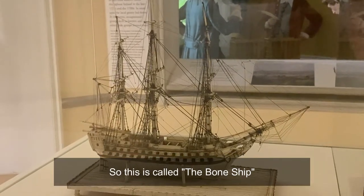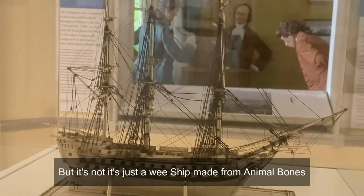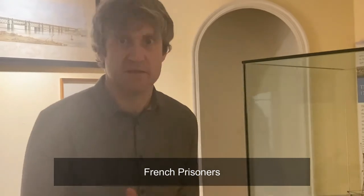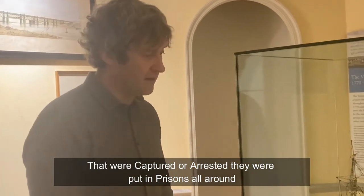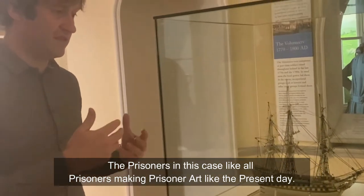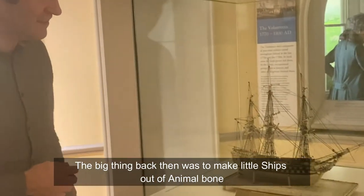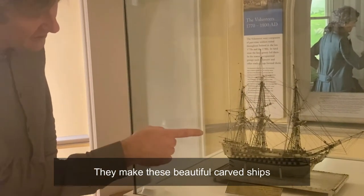So this is called the Bone Ship, which sounds something like from Pirates of the Caribbean, but it's not. It's just a wee ship made from animal bone. It's really beautiful, really detailed. Prisoners in the Napoleonic War, French prisoners who were captured, were put in prisons all around Britain and Ireland. And the prisoners, just like all prisoners, were making prisoner art, even up to present day. The big thing back then was to make little ships out of animal bone. So whatever was left over from dinner, they would make these beautiful carved ships.